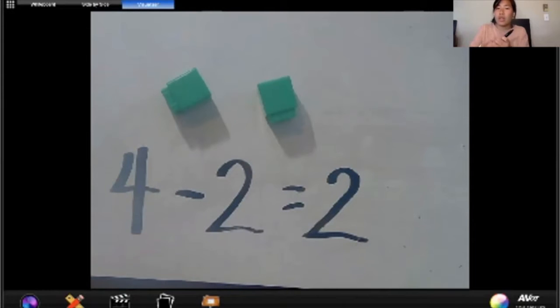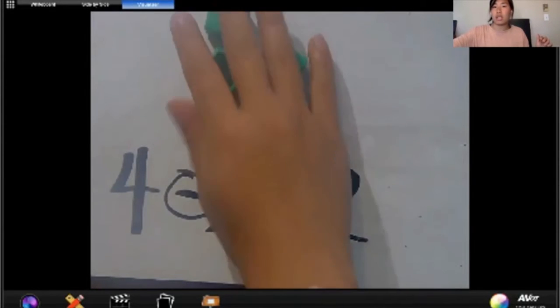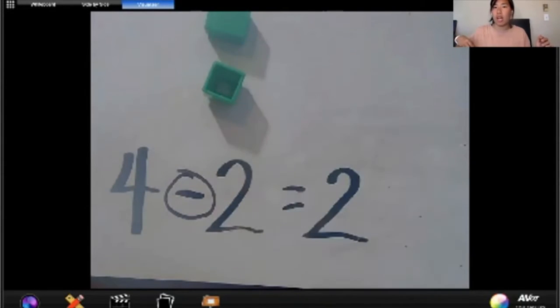Nice job. So again, this little symbol right here, that is our subtraction symbol. That tells us we are taking away, okay? So that means I'm taking away something. It could be 1, 2, 3, whatever. All right, so that was 4, subtract 2 equals 2. All right, so now we're going to try testing those out.